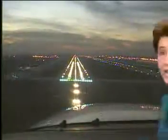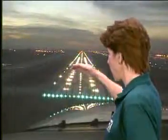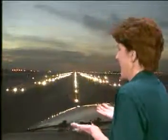As you know, the touchdown zone lights are set right in the pavement, along with the centerline lights. They make a broad band on either side of the centerline. Starting from a point 100 feet after the threshold, they extend for 3,000 feet or to the midpoint of the runway, whichever is less. The first time I saw these touchdown zone lights, I thought, I can't land here, I'll hit the lights, but that's what they're designed for, to be landed on.